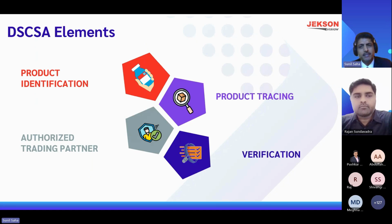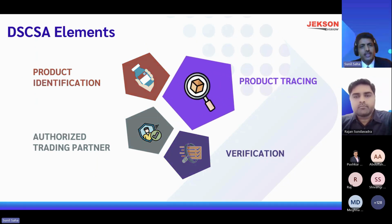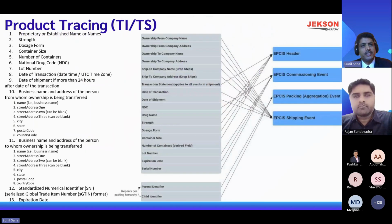The second most important part is product tracing. Some of the important parts of product tracing are the TI and TS information, that is transaction information and transaction statements. What all it has in the TI and TS is provided on the screen. As you see, it starts with very basic information of the proprietorship, who owns this product, to whom he is sending it, what the dose form is, what container size it is, the address from where it is manufactured, and the address where it is going to be delivered. All this information needs to be available or transferred at different levels, from manufacturing to the common system on the cloud. To do that, if you see here on the right hand side, we have talked about the EPCIS.